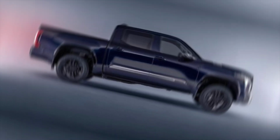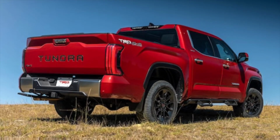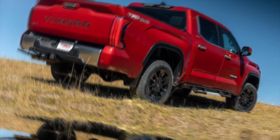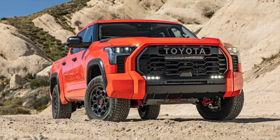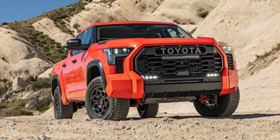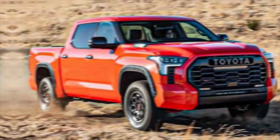It's for the adventurers, the trailblazers, the ones who crave power, comfort, and technology in equal measure. It's a truck that says, I can handle anything life throws my way, and I'll look damn good doing it. So, what are you waiting for? Buckle up, grab your gear, and let the 2024 Toyota Tundra take you on the adventure of a lifetime.